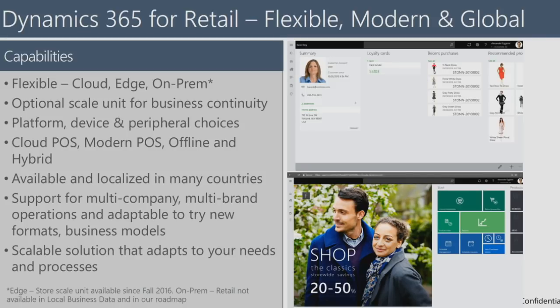The asterisk, the on-prem piece that's coming: right now, if you deploy Dynamics 365 for retail as a cloud-based service, it doesn't run on-premises yet. We're looking at that. There's a piece with Dynamics 365 for finance and operations that just went for on-prem. If you deploy that, you do not have any retail capabilities. Dynamics 365 for retail is just a cloud-based service right now, but we are looking into being able to bring it on-prem. I'm glad you asked. Not trying to hide anything from you all, but it's a good thing to pull out.